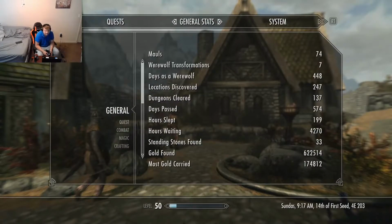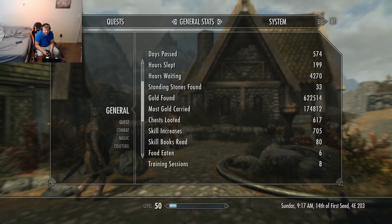Really no need to check my skills, but I do want to see where I am at on skill book spread. 80. 80 of 120. That makes no sense. Skyrim. How many skill books? This makes no sense. Oh! What was I thinking? There was 120. There are 90. Okay. So that actually makes a lot more sense.